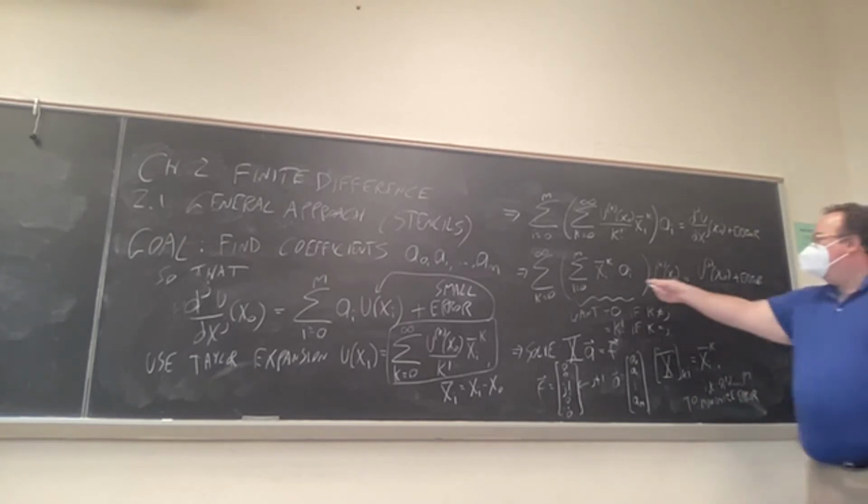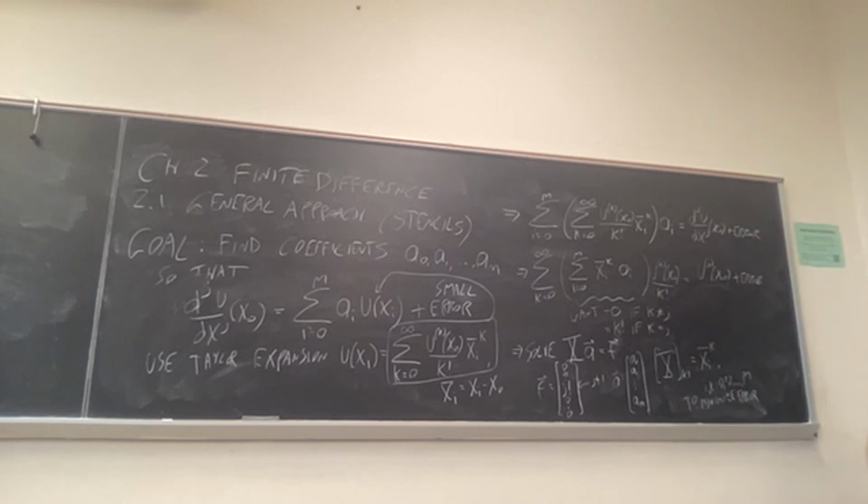So that the left out terms will be smaller. Okay. All right, so questions about this system and how it came about before I do some examples.